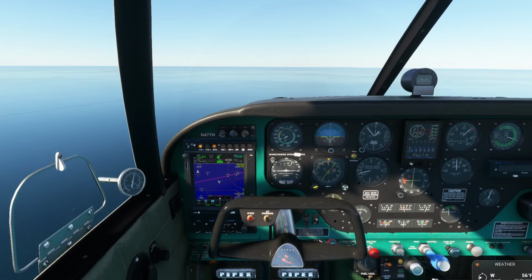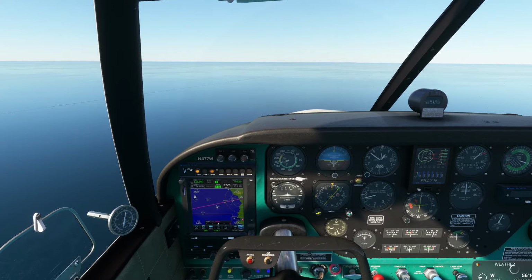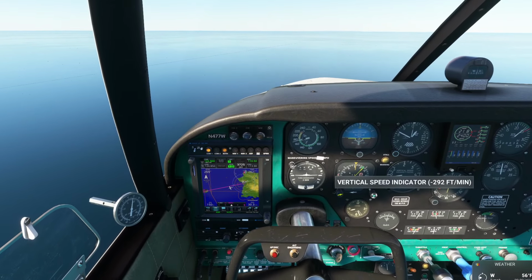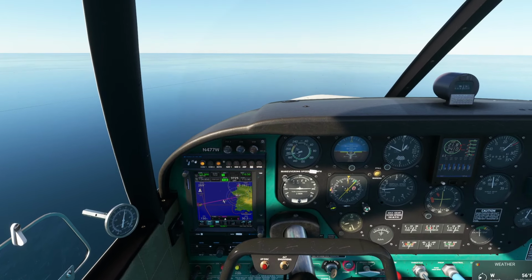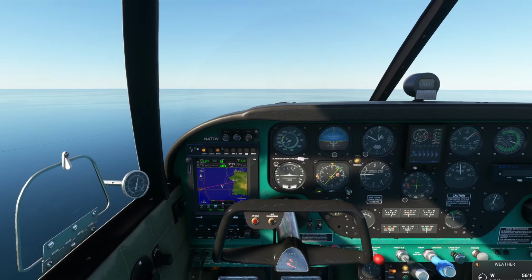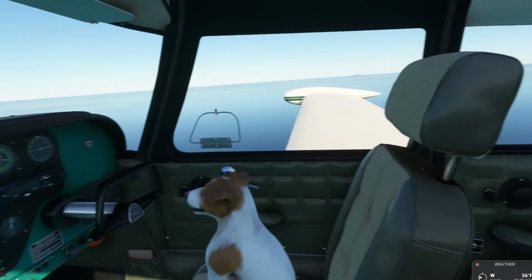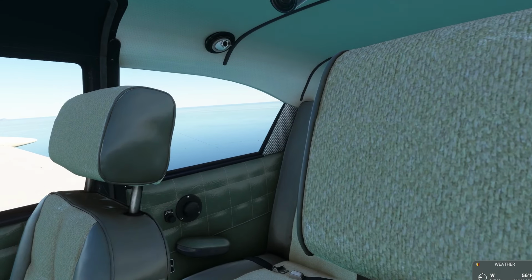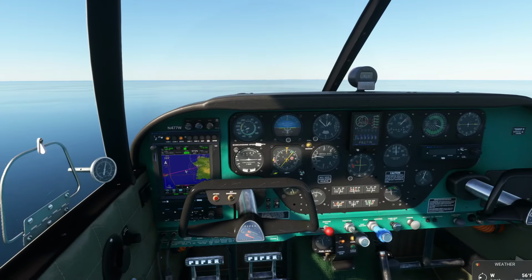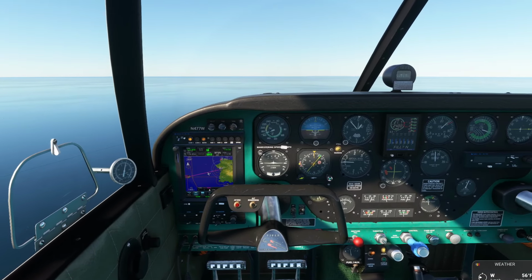And as we head to our destination, Mona Island, we are still a ways. We're still 30 miles. Anyway, Mona Island is a very small island in the Mona Passage, which is between Puerto Rico and the Dominican Republic.